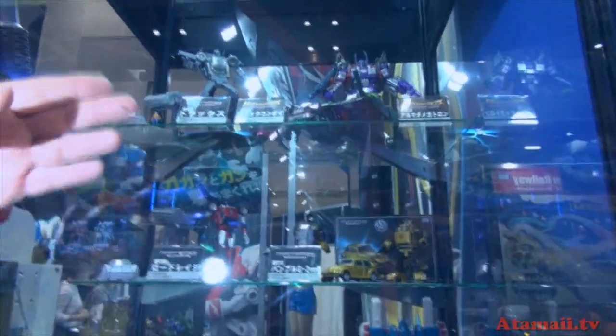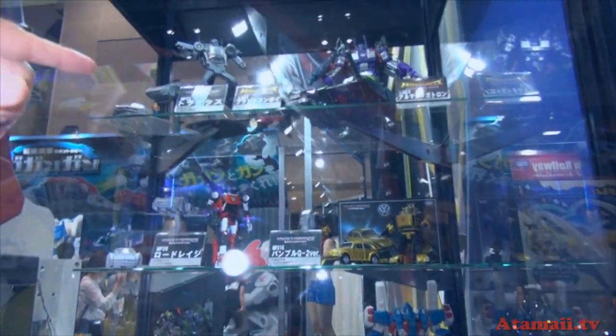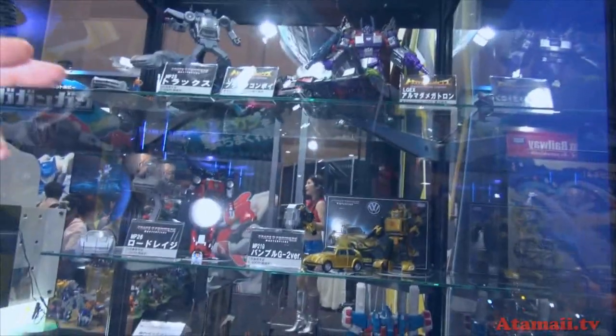Now usually Takara in Japan and Hasbro in the U.S., they're in lockstep with the Transformers toys. However, Transformers are from Japan, and Takara does make some Japanese unique toys for Transformers, and they're in this case here. Let's look. First off, their masterpiece series for this year, it's a Bumblebee Generation 2 version Bumblebee with the old VW Beetle as a car. That's a pretty cool set there.